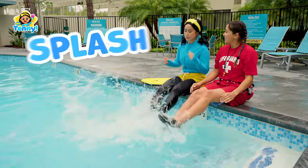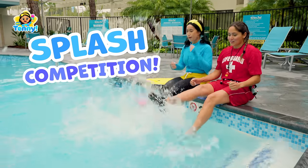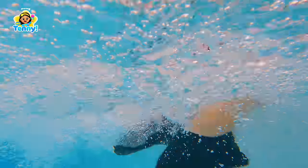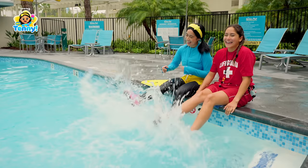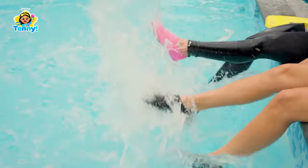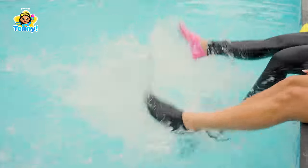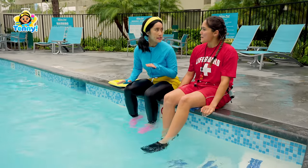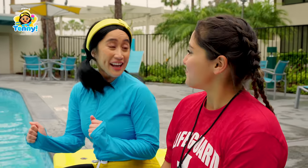Hey, Alex, you want a splash competition? Whoa, my splashes are huge! Your splashes are kind of little, though. I think you're getting better than me. I think so, too. What a workout. Now I see why fish always look like they're out of breath. Come on, let's make fish faces together.